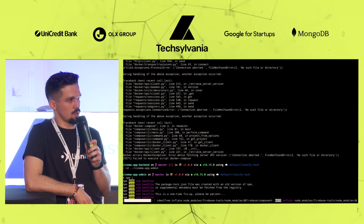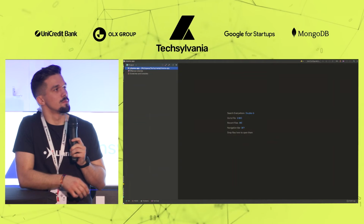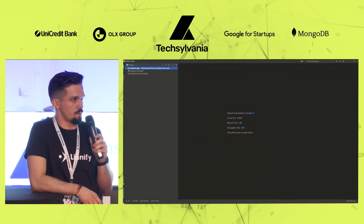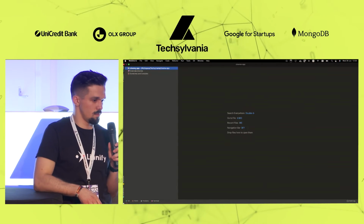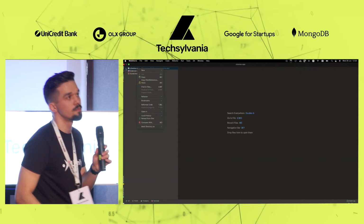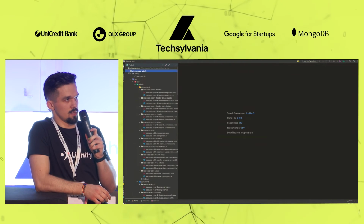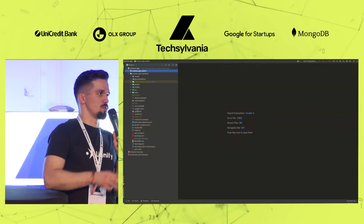Until the dependencies are installed, you can go on WebStorm so we can see the code. If you right click and then reload from disk. So we have here the repositories that Datafy created for us. Let's go on the file because I don't think we can zoom on the left part.